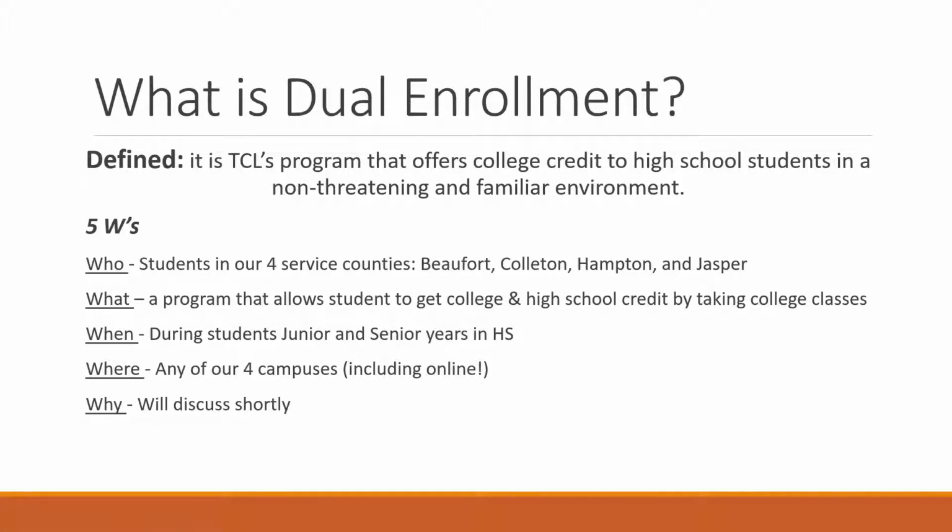Dual enrollment has variations throughout the nation. So specifically in South Carolina and for TCL, dual enrollment is a program that offers college credit to high school students in a non-threatening and familiar environment. This program allows the students to get college and high school credit simultaneously by completing their college classes. So the classes completed during the dual enrollment process will appear both on their college transcript and their high school transcript, affecting both GPAs. Dual enrollment is open and available to all of our students in our 4 service counties.